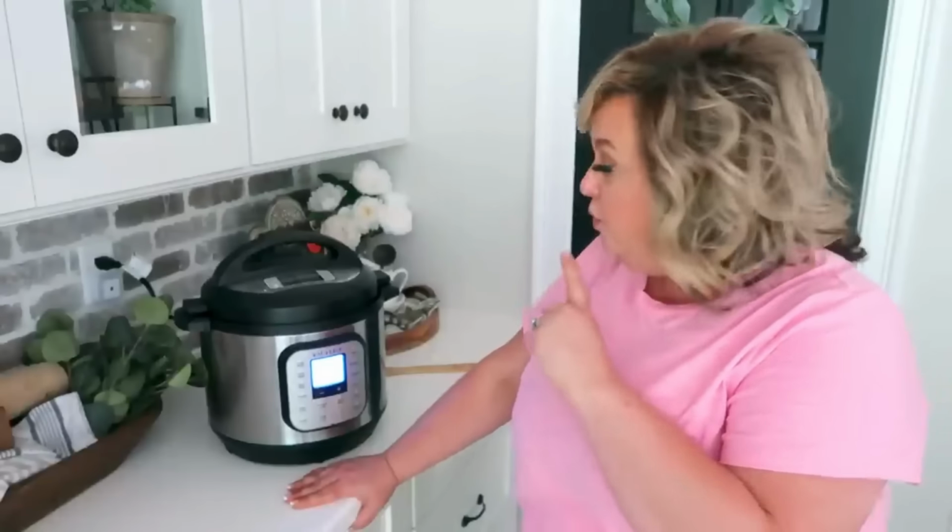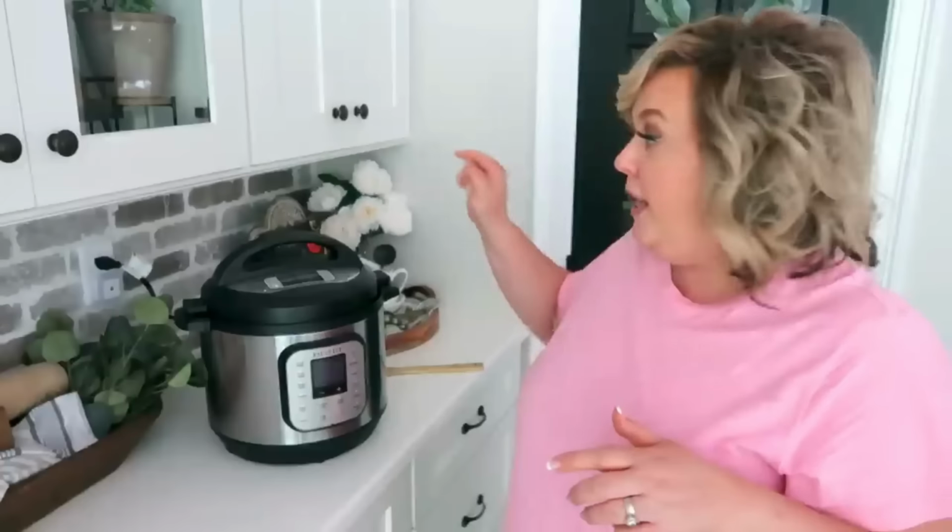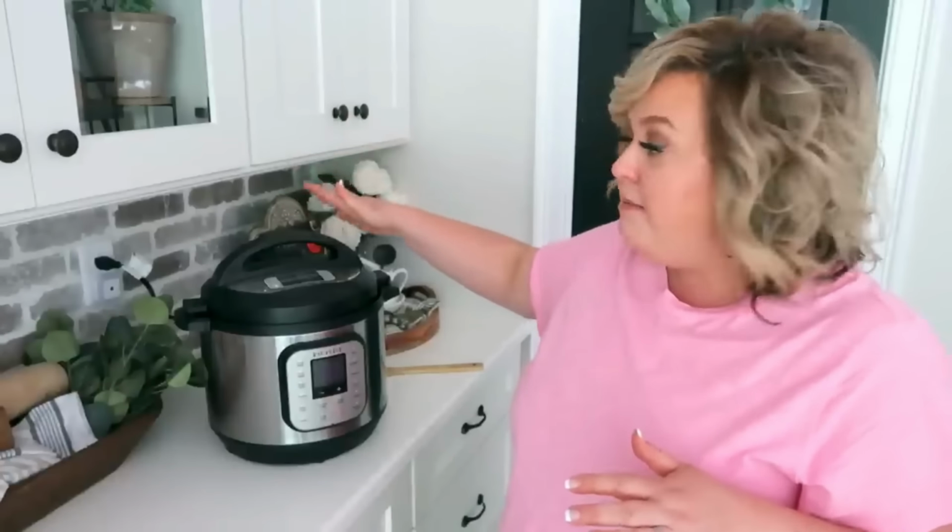So you're gonna cook it on high pressure for 5 minutes, and then when it beeps, you don't wanna have it keep warm. You wanna turn that part off and let it naturally release for 5 minutes, and then you can manually release whatever is left in the steam, and then you'll take the lid off and we'll add the roux after we've made it.